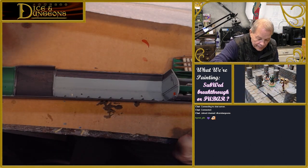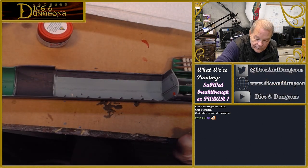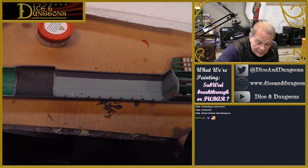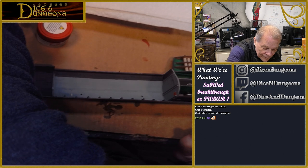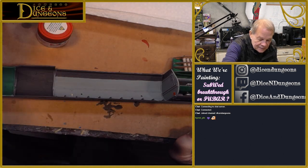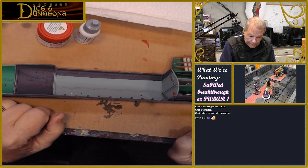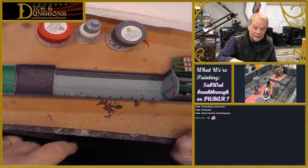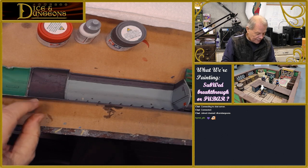Wait. I need just red. I need dead white. Wherever dead white went. Come on, dead white. I know it's out here. I used it before. I was using it on, there it is. Dead white. And neutral gray. So those colors. Red, white, neutral gray. Those are the colors that I'll be using.